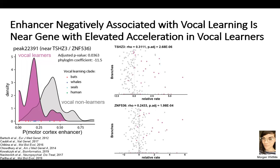So here on the x-axis, we have a relative evolutionary rate. Each row here is a species. In magenta, we have our vocal learners. In gray, we have our non-vocal learners. You see that our vocal learners tend to have high relative evolutionary rates in comparison to our non-vocal learners. So what this suggests is that we have these two genes that are accelerating evolution, so potentially becoming less functional in vocal learners. And in concert, there is an enhancer near these genes that is losing activity in vocal learners.